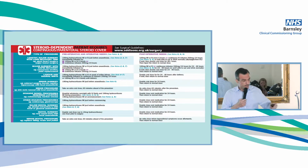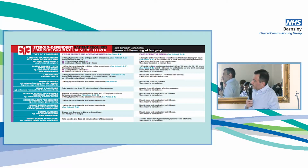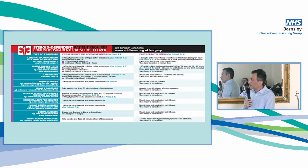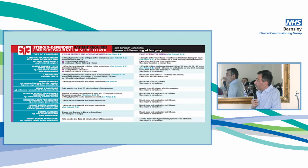And another thing we provide our patients with is this kind of guidance, which is really for the health professional, but so the patient can hand it to the health professional. It's available on this website, and it's quite useful. It gives the various kinds of procedures and what needs to be done about the steroids. So if the patient's got major surgery, going through labor, having a tooth extraction, having a colonoscopy, it just advises the health professional what they need to do, like giving them hydrocortisone before the procedure, and what they need to do after the procedure. And it's quite important to avoid the risk of adrenal crisis.